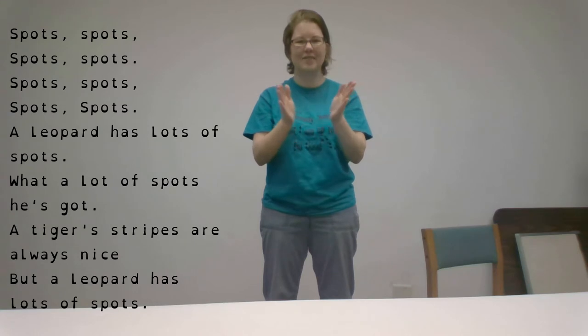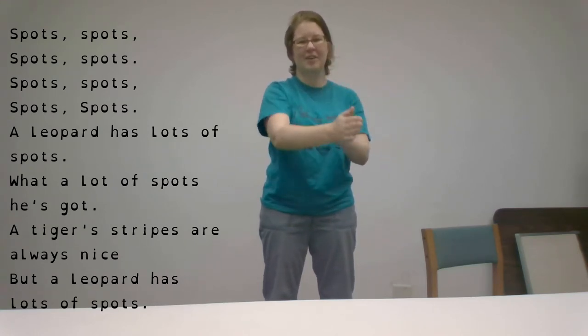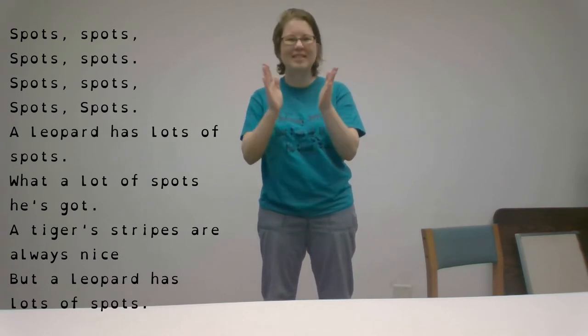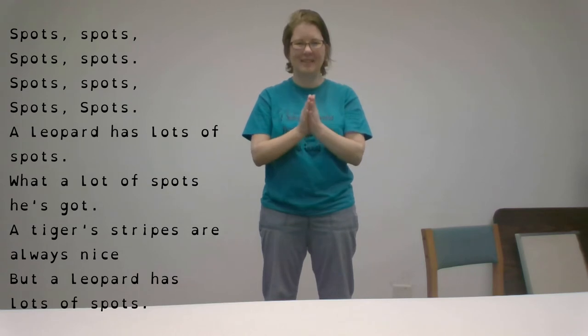Spots, spots, spots, spots. A leopard has lots of spots. What a lot of spots he's got. A tiger's stripes are always nice, but a leopard has lots of spots. Spots, spots, spots.